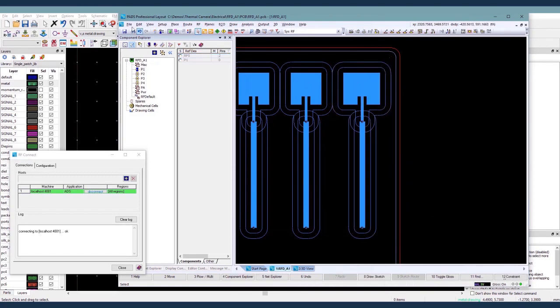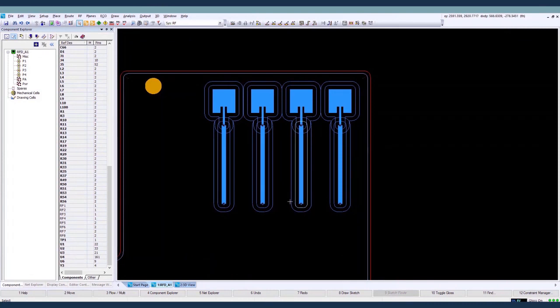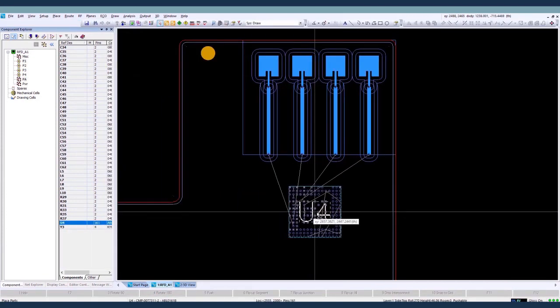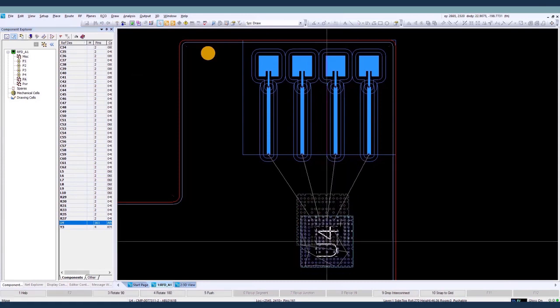With our RF elements placed, let's go ahead and place some of the components on the board. So using our Component Explorer, we've grouped the components together via the schematic. By selecting the PA group, we can see all of the components. We'll choose our power amplifier, drag it onto the schematic, and rotate it to its proper position.